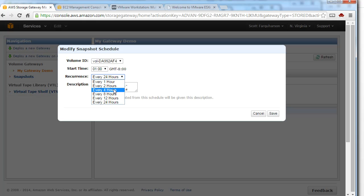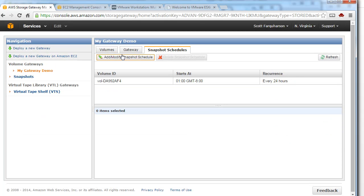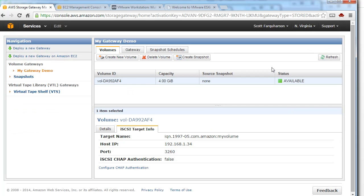So what we could do is set up scheduled snapshots for different increments of time. We could set one up for every 4 hours, and basically save that as a scheduled snapshot. But again, you can also come in and take manual snapshots here. So let's do that. Your snapshot was initiated successfully. Great. So I've taken a snapshot of that data, and that is backed in Amazon as an EBS snapshot.